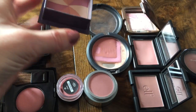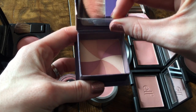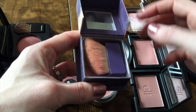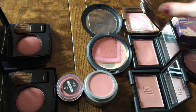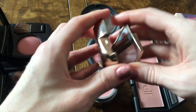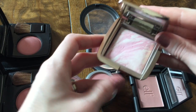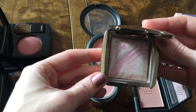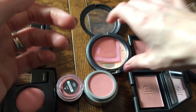Here is the Benefit Havana blush. I'm keeping this one. I really love this. I probably need to be able to finish this off by next year though. But this one's really lovely. This is the Hourglass blush in Ethereal Glow. This one's not my absolute favorite blush, but I'm going to hang on to it for the time being because it's really easy to wear. It's very light. Got that one.